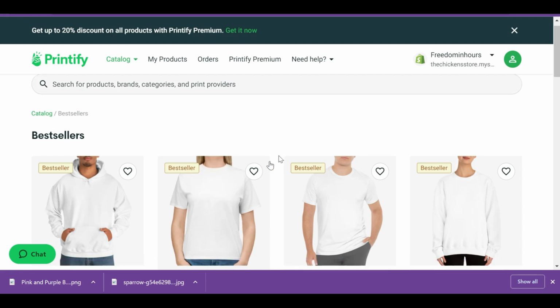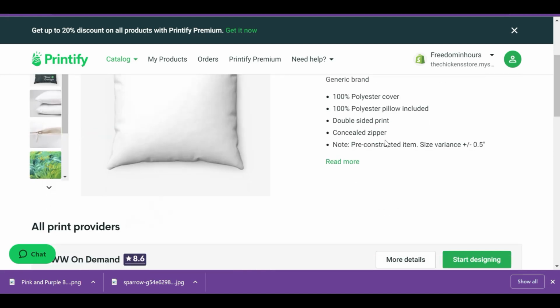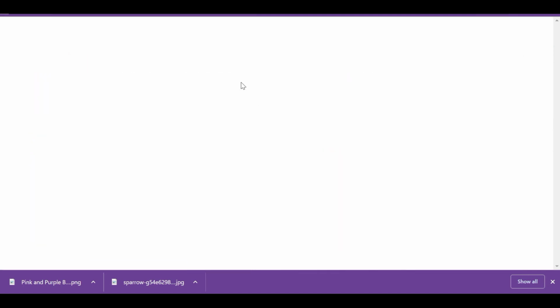I can go and take that picture, and I can also go and create it maybe across. Let's go and have a look. Let's go and do something else. Let's go and create a mug with it on there. So let's go back to bestsellers and have a look. Let's see, so let's do a pillow actually. So again, very, very straightforward. Go on a pillow, start designing.